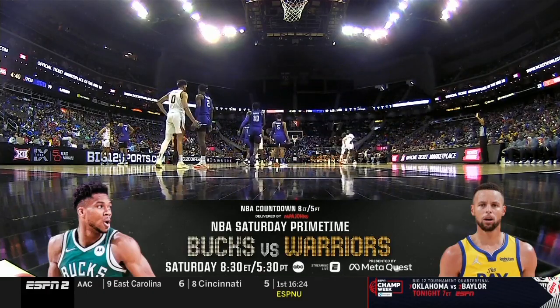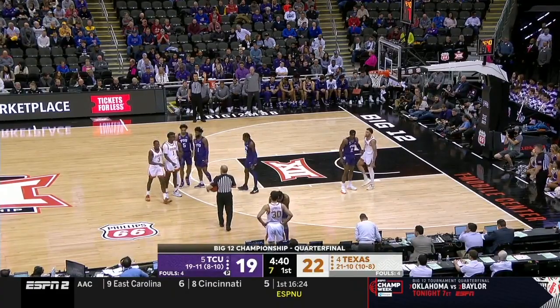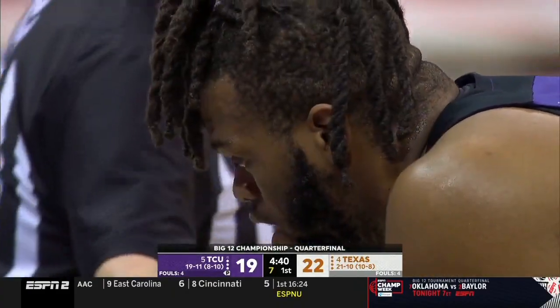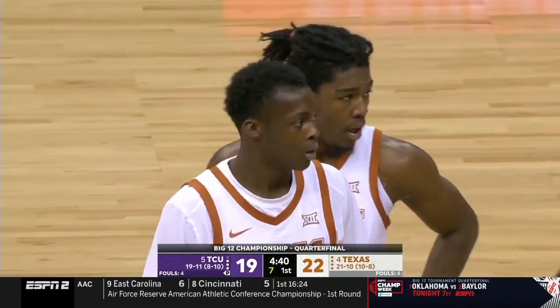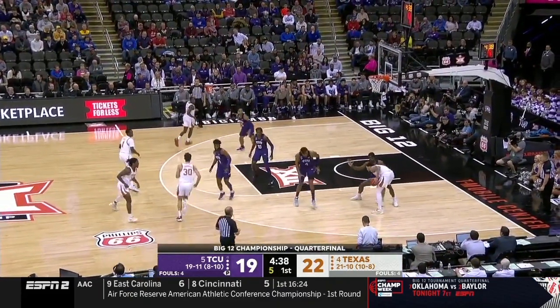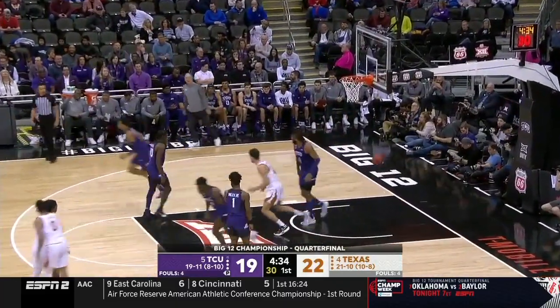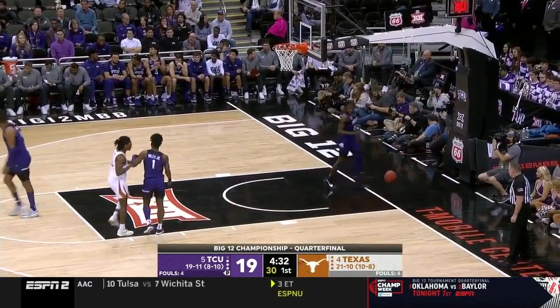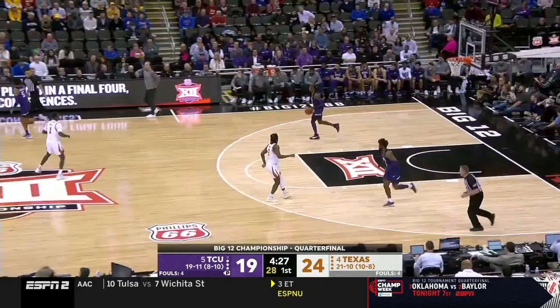After an uneven start, the Texas offense has started to click. They've made their last six field goals and have a three-point lead, 22-19 with 4:40 to go. Allen, wow, he's heating up. He has six, and that's why their offense is starting to click. That was a tough shot because it was well defended.